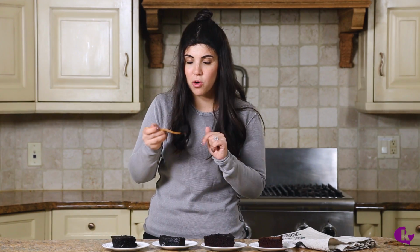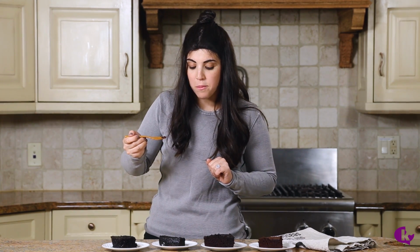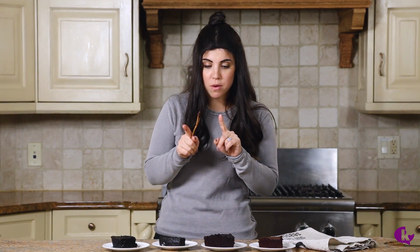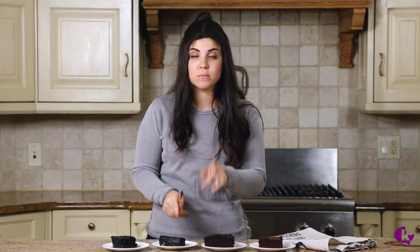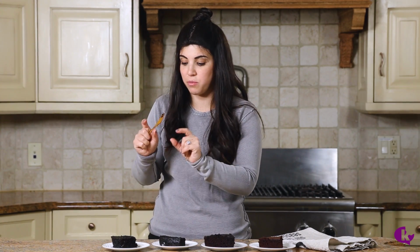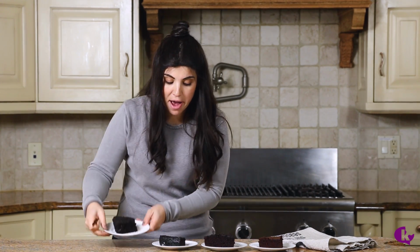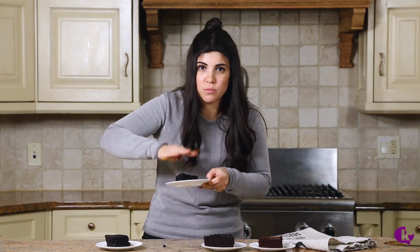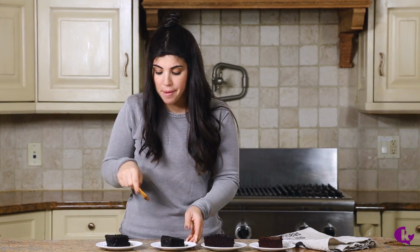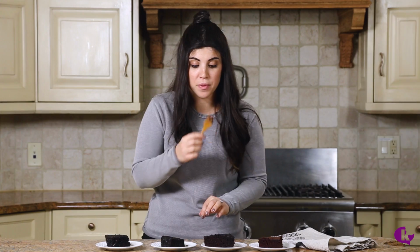Ooh, and it's also more fudgy. Okay. This one is denser than this one, probably because of the extra half teaspoon of baking soda. See, you could see here, there's a little bit more air bubbles and pockets. And here it looks more like it's been pressed down. So when you eat it, you get that feeling. Personally, I prefer this, but I'm sure there are a lot of chocoholics out there that like this better.